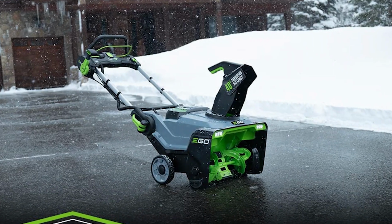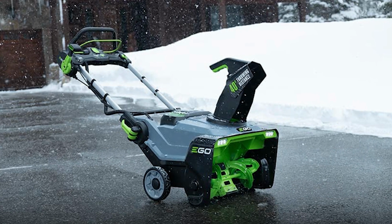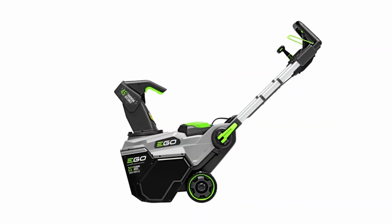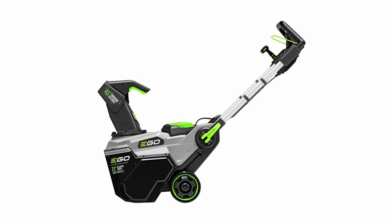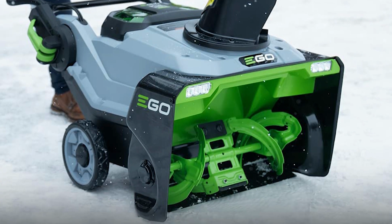During testing, it was easy to operate and push, even over less than smooth terrain. Despite being a single-stage model, it threw snow the advertised 40 feet, which was plenty for managing the snowfall. We also enjoyed the folding handle with quick-release levers, as it made storing this model a breeze. On the downside, it was a little heavy, but the extended battery life was a fair trade-off.